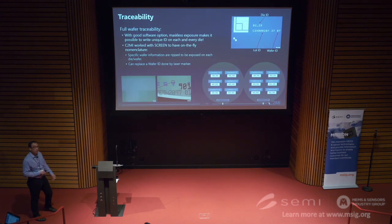Traceability, also something very interesting that we hear a lot. We have a virtual mask, so sometimes you can think of die-IDing. Typical die-IDing would just be having a different ID for each die on the wafer map. But actually, we've worked with our collaborators from Screen, having the software able to cope, on the fly, with the slot number and wafer number. So each die has a complete identification. Each die has a lot number, wafer number, and a unique ID on the wafer.